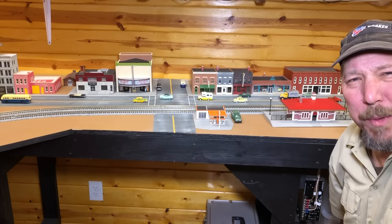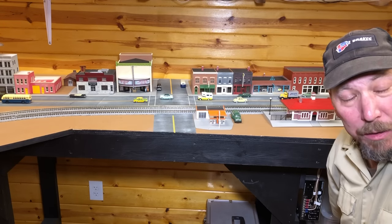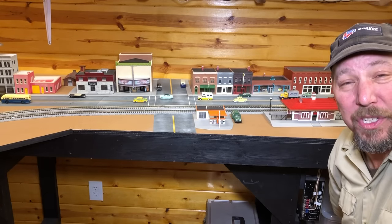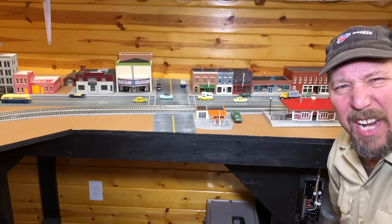Took a week off from filming so I could work on the layout, make the scenics look a little bit better. They came out real nice. Spent a bunch of time buying stuff too. The eBay auctions went really well, so I took all the money, turned it back into the channel, bought more stuff that's broken so we can fix it. Hang out with me for a little less than half an hour.